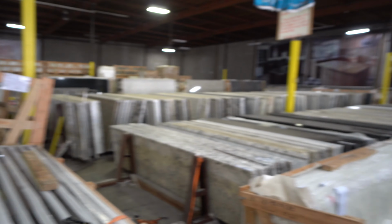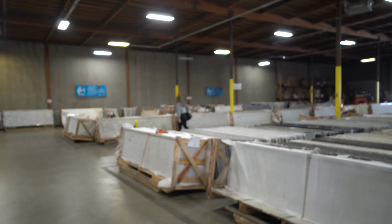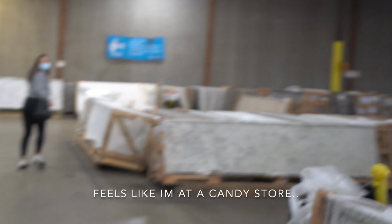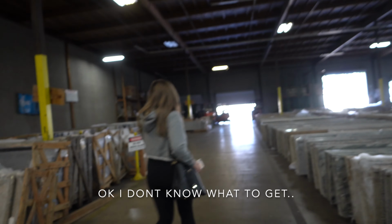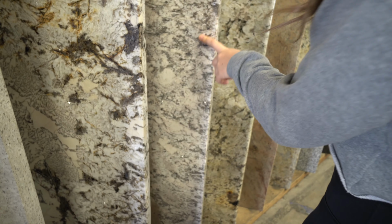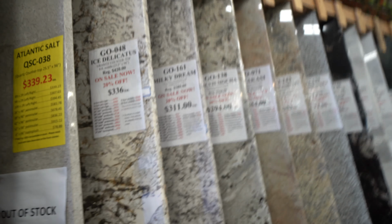Guys, you gotta walk around. This warehouse is so huge. They have a bunch of options. Look at all this. I think Amy should be able to find something in here. If only this was candy. For the bathroom, you like this one? Yeah, Milky Dream. Do you like it? Milky Dream. Yeah, that's nice. I kind of like the other one over there.